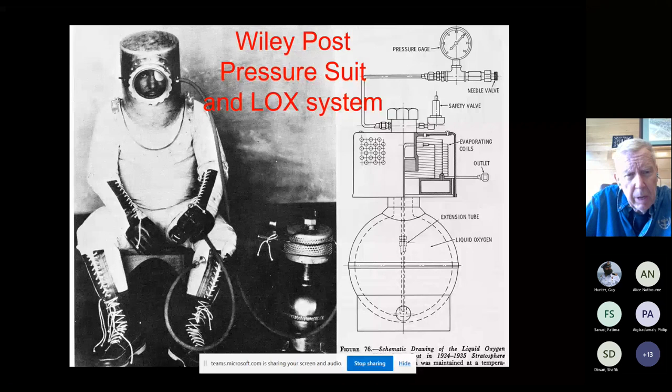And Wiley Post also had a bailout system for the Winnie Mae, as you can see here. But you can imagine the encumbrance of trying to get out of a vehicle, particularly if it's lost control and is tumbling, in a very cumbersome pressure suit and bailout. The reality is that a system like this would really only be useful if the aircraft broke apart and the occupant was flung free.